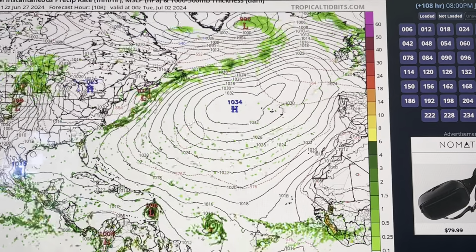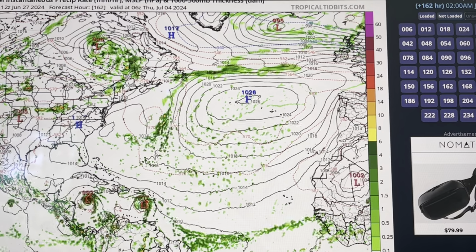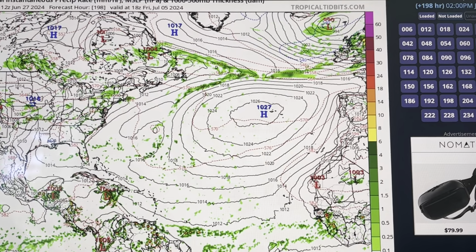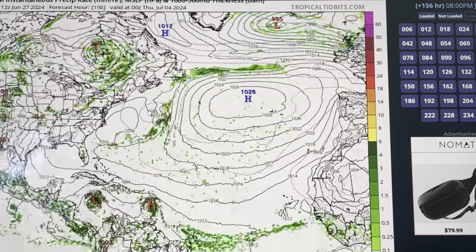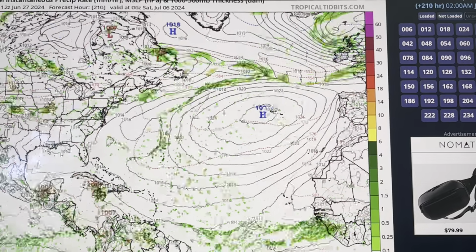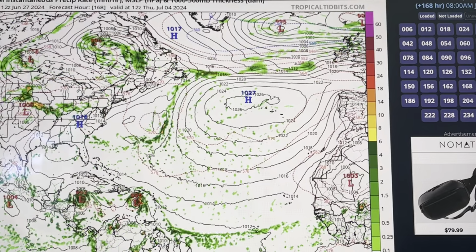weak hurricane, as it gets into the Caribbean Sea, and it continues to show it strengthening and moving much more just directly west through the Caribbean towards the Yucatan Peninsula of Mexico, north of Nicaragua, and bringing more heavy rain towards more southern Mexico and the Yucatan.